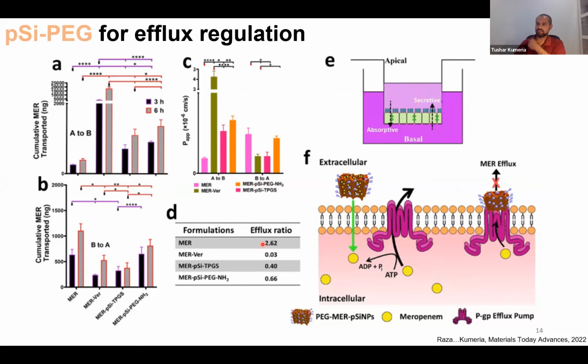This is what determines the efflux ratio. So what this shows is that the efflux ratio of meropenem by itself is very, very high, which means when we put the drug here, more of the drug goes out in the secretive pathway, versus when the drug is loaded into particles, especially tocopherol based, more of the drug gets retained in the basal chamber. So inside the systemic circulation, in the in vitro sense, it does not get effluxed out. These are just the efflux cumulative transported amounts. I won't go into details.